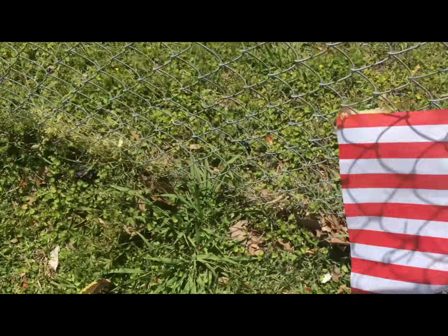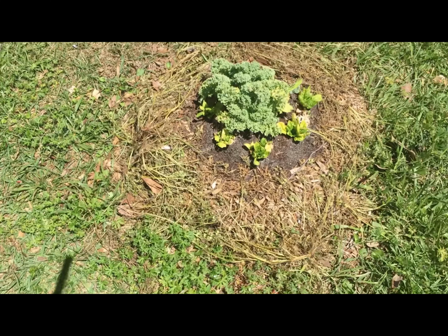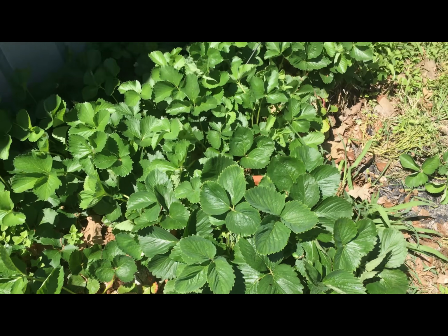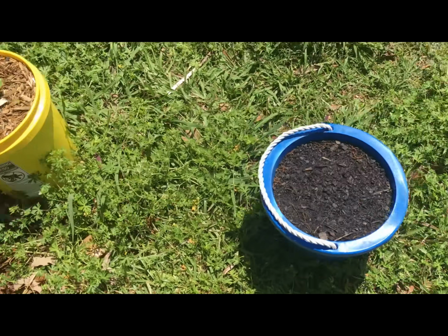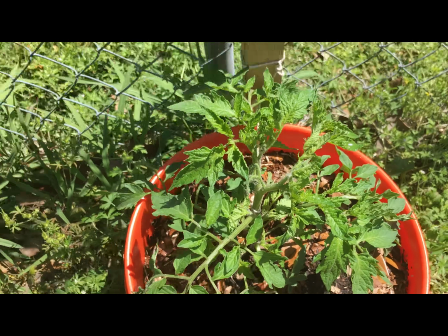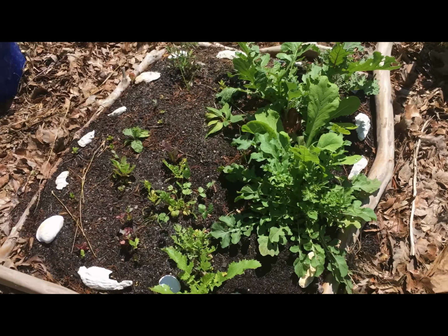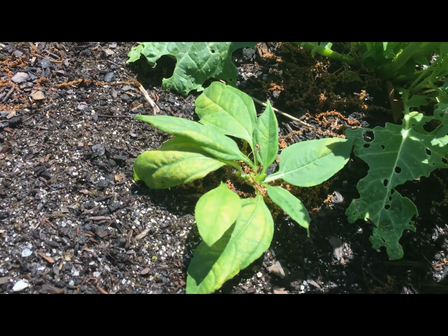Dinosaur kale's doing good. Lots of garlic. Strawberries are just now starting to flower. Trying sun chokes for the first time this year.